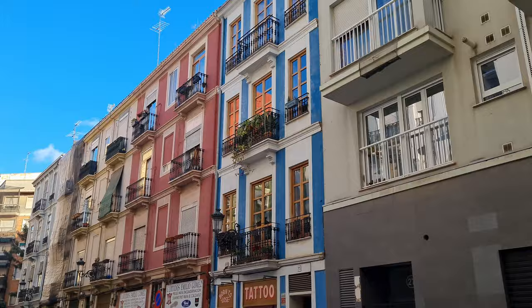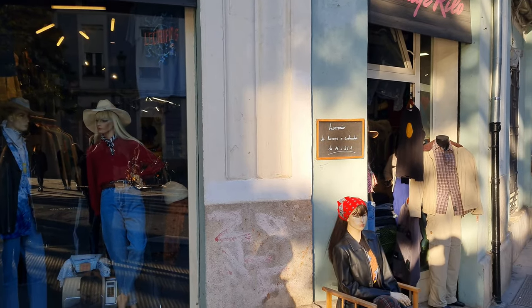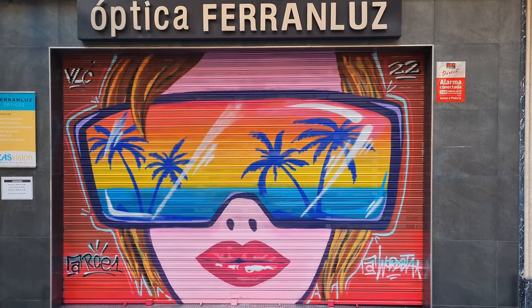So we're walking through Ruzafa, which is maybe one of the hippest parts of Valencia, especially when it comes to expats. There's a lot of expats living here. There's a lot of bars and a lot of vintage shops, so if you want to check out some cool bars and places, you should come to Ruzafa. There are some pretty cool foreign restaurants too, if you want ramen, Japanese, Korean food. Food like that, you'll find it in Ruzafa.